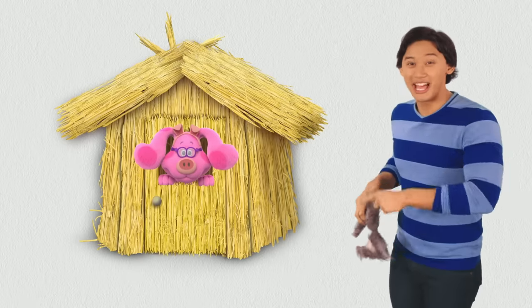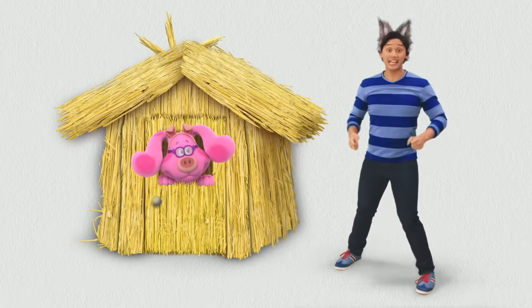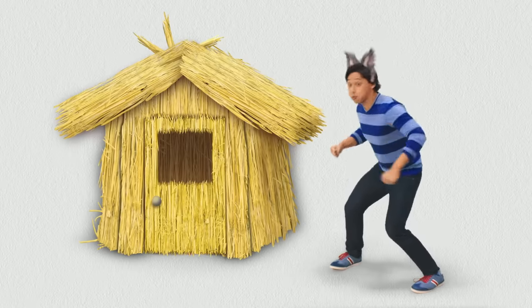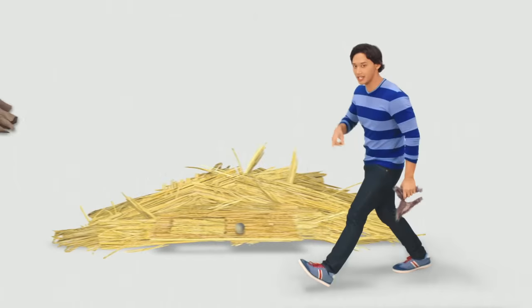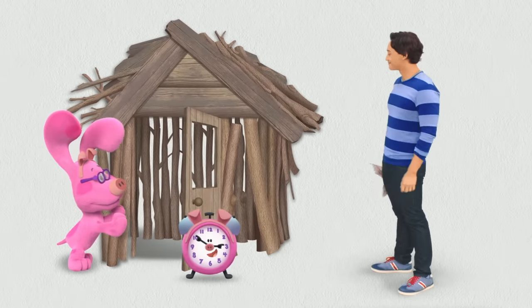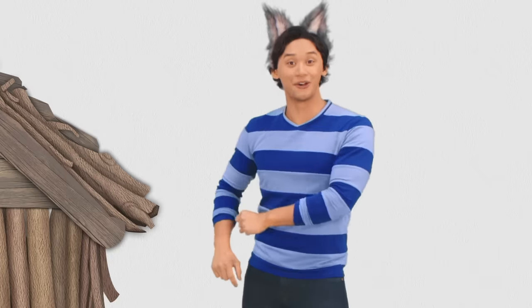Could you help me blow the house down? Oh, good. Thanks. Come on. And he huffed, and he puffed, and he blew the house down. Nice job. The second little pig made her house out of sticks. Time to build my house out of sticks. Oh, but then the big bad wolf came back to blow this little house down.